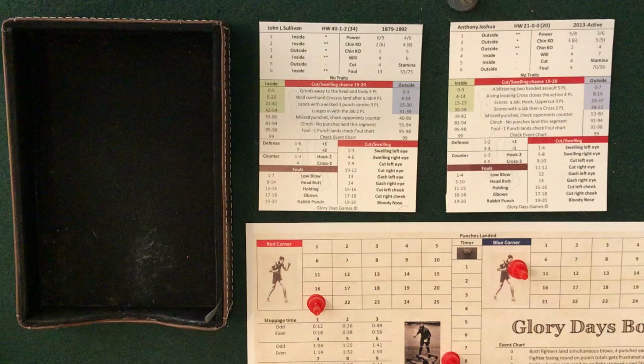A TKO stoppage in the second for John L., the Boston Strongboy. And the end comes in the 8th segment of the round. And that will be at 2:34, the TKO. So referee Mills Lane calls this one off. Sullivan, just too much for Joshua.